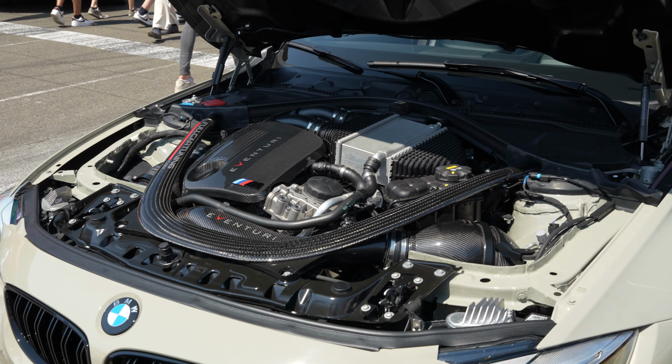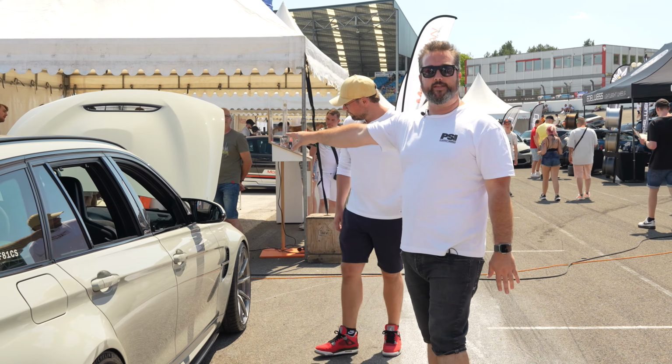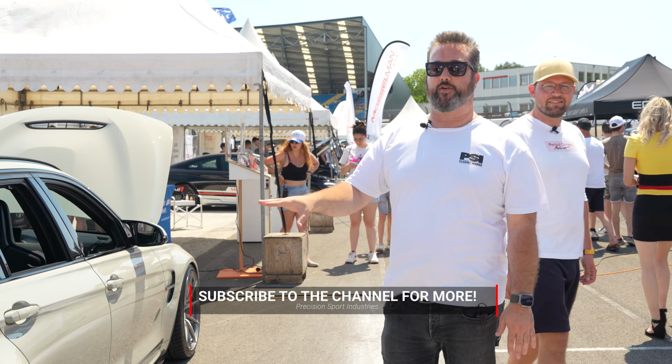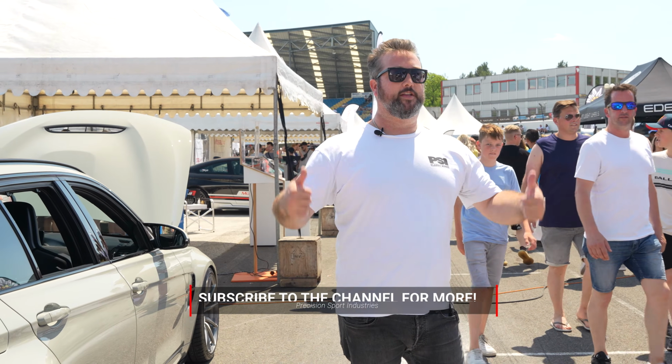So it has a Remus exhaust. These are concave forged wheels. It has, of course, the Venray intake and all the normal parts that we would do, and it's Frozen Gray, which is an individual-only order color that you could get with this car. So it's a super cool car. I wanted to highlight it here while we're here at BimmerFest Europe. Let's keep walking.